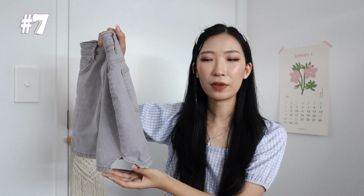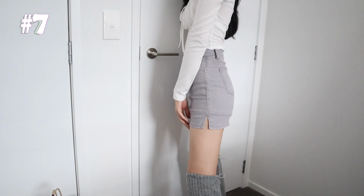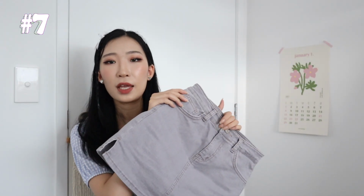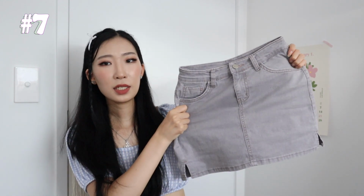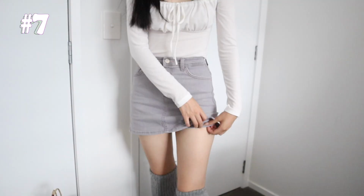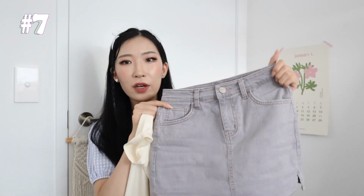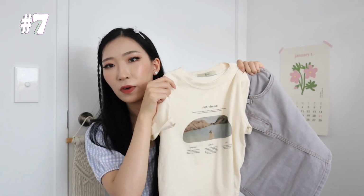It's got this very small slit on the sides to make it a little bit more comfortable for walking. It's got the pockets in the back. It is a mini skirt, so just keep in mind that it's mid-thigh, maybe a little bit higher if you're around my height. And it is a stretch denim, so I feel like it's quite comfortable to wear even though it's got those shorts underneath. This skirt, I've noticed, looks really good with the crop top that I showed you before.